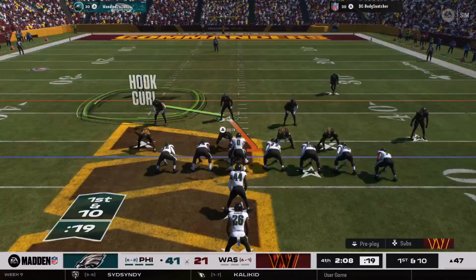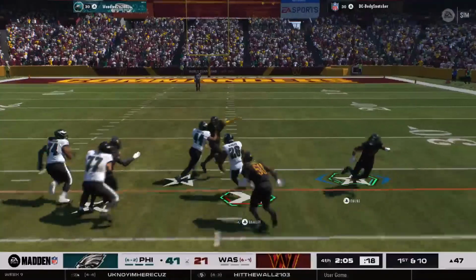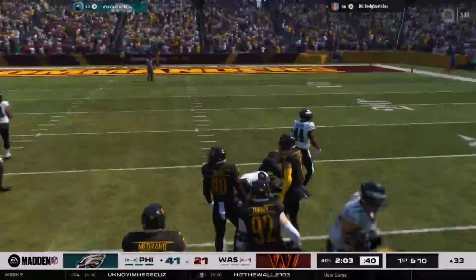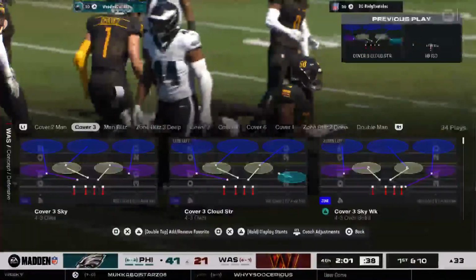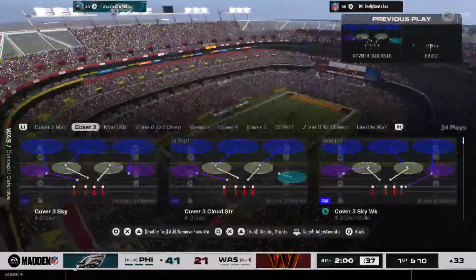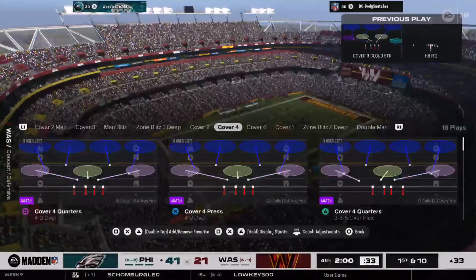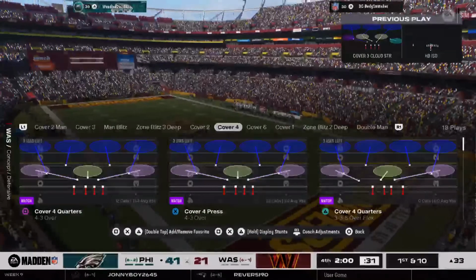They'll run it here with Saquon. And they'll take this down inside the 35. Pickup of 14 on that ball. Good for an Eagles first down. 1st and 10 at the 33-yard line.